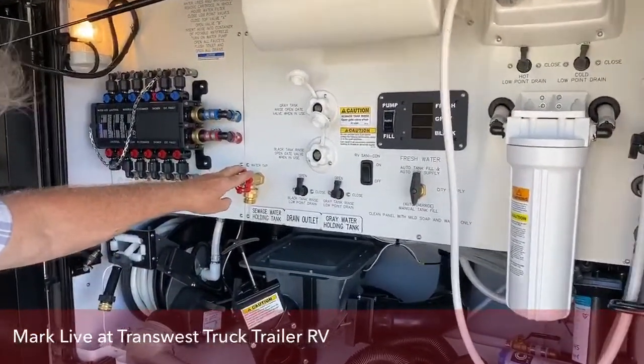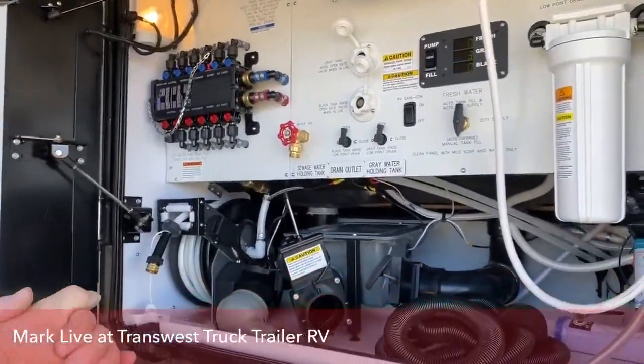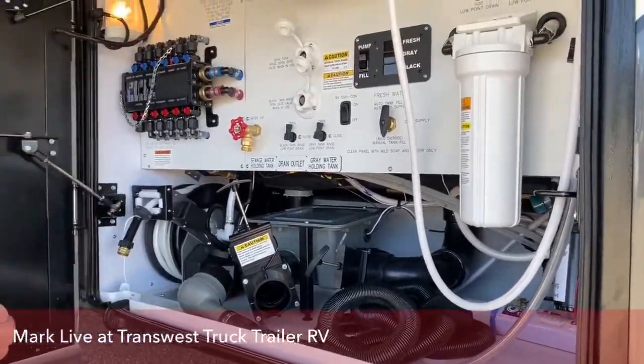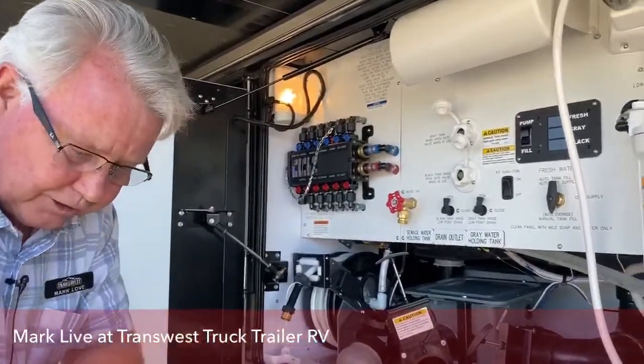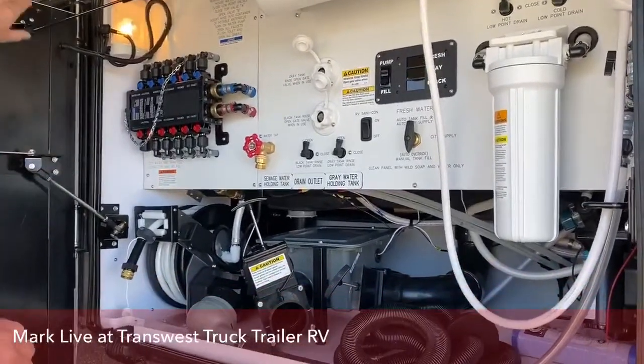Your water system, basically a garbage disposal, chews up the waste and pumps it out, so you can actually pump it uphill if you want. If you're not on level ground, or you don't have a drain below you, you can pump that uphill.